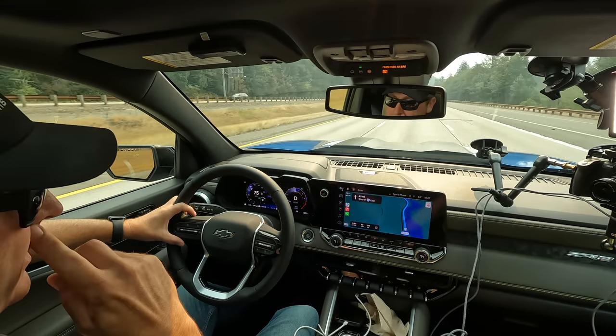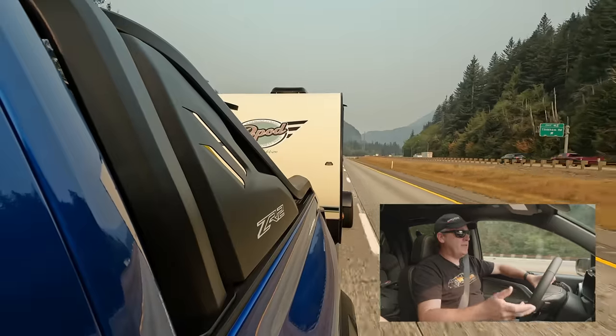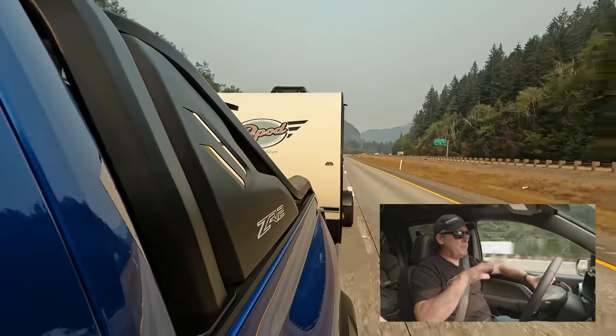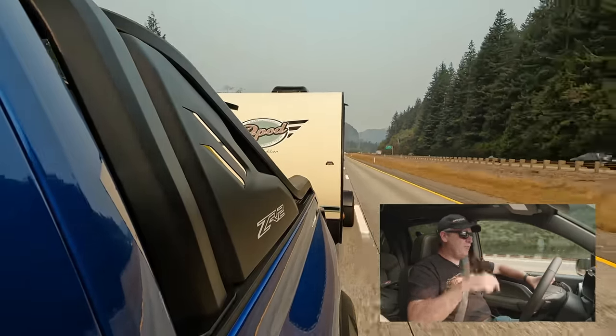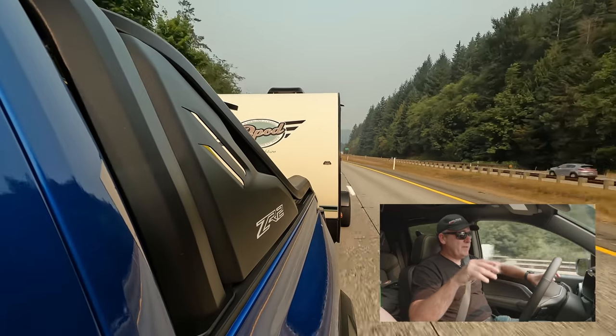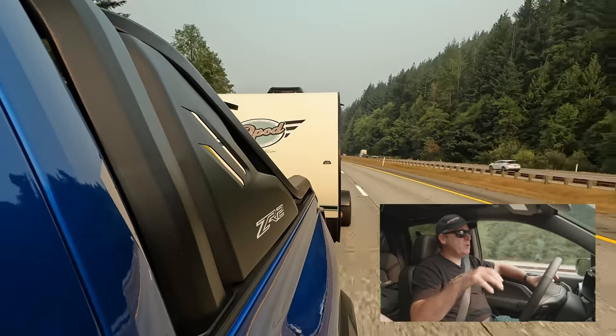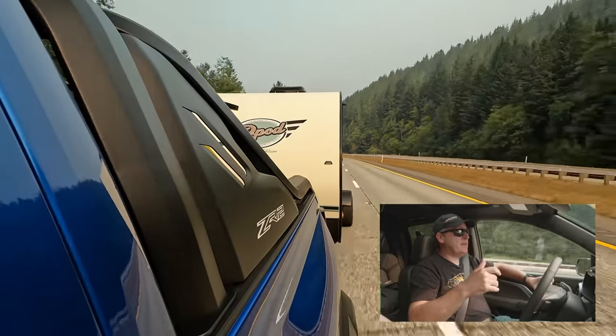So they say that the MPGs on this are like 19. That's the rating for city highway. So it usually does drop pretty substantially when you're towing. But the funny thing is that this small vehicle with its turbo 4 is giving about the same MPGs that you would get if you had a V8 or if you had a turbo 6 and towing. So usually you want to go with a smaller engine because it's more economical. But once you're towing, that goes out the window.